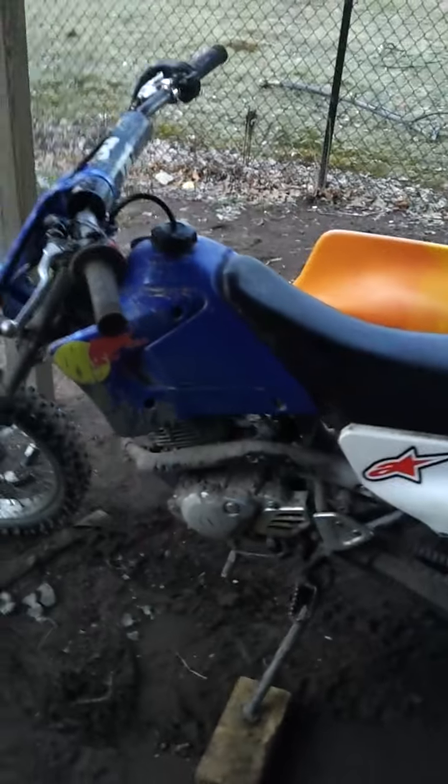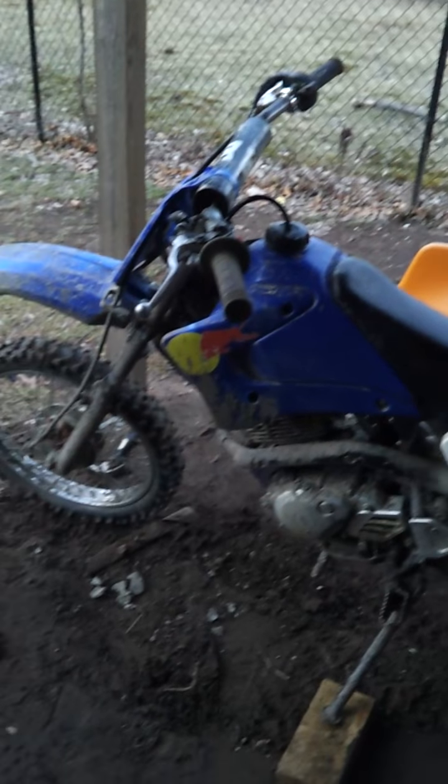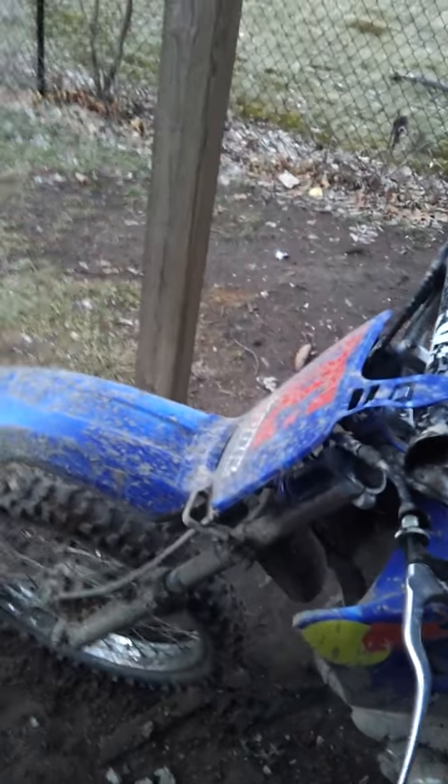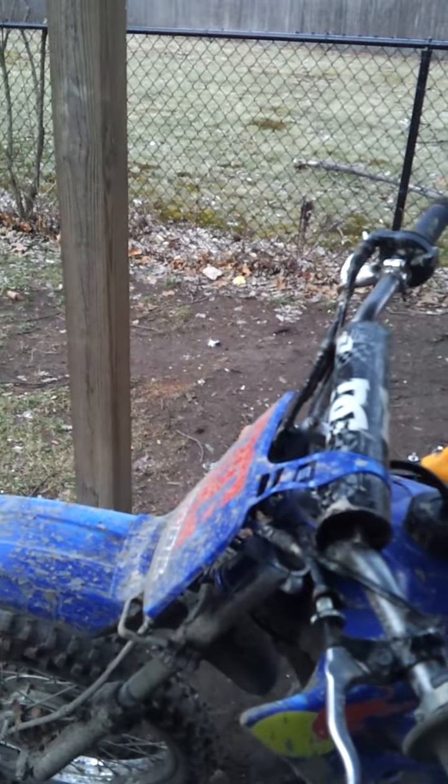So as you can see, it sounds amazing. When you first get one, say you've never ridden a TT-R 125, it's gonna surprise you, the torque it has. But other than that, it's great. It's a great trail bike. It's definitely not a track bike, especially with the suspension it has. It has a trail suspension, standard suspension.